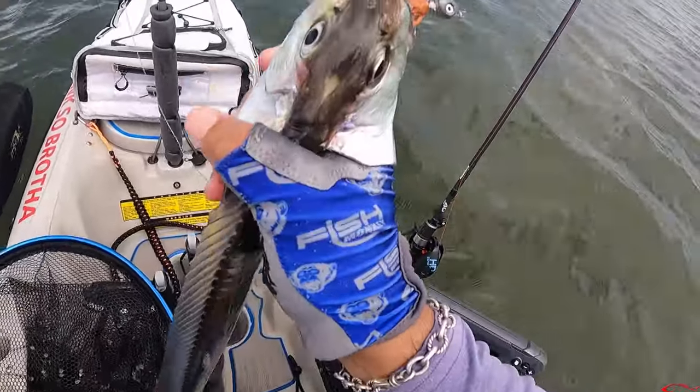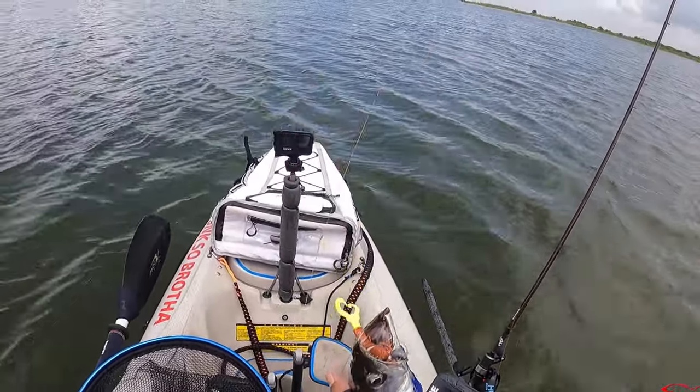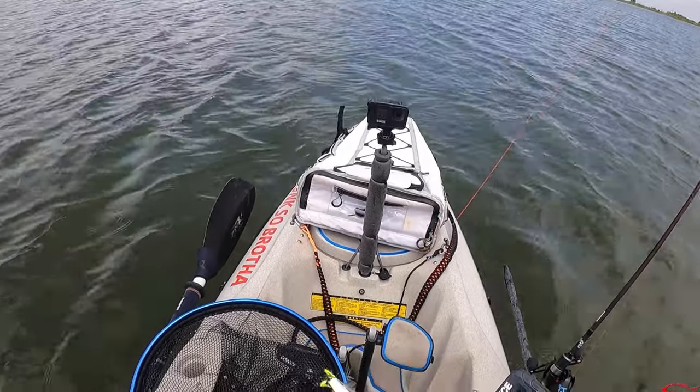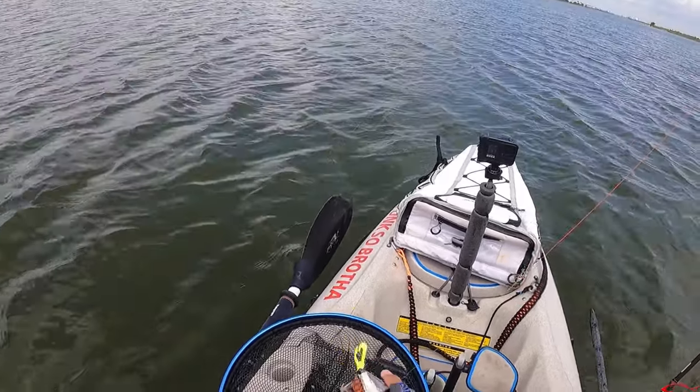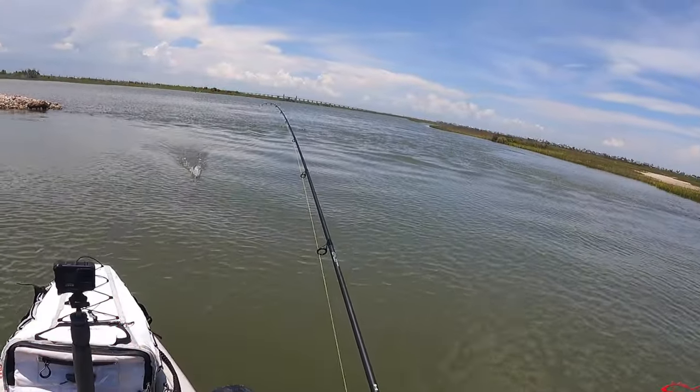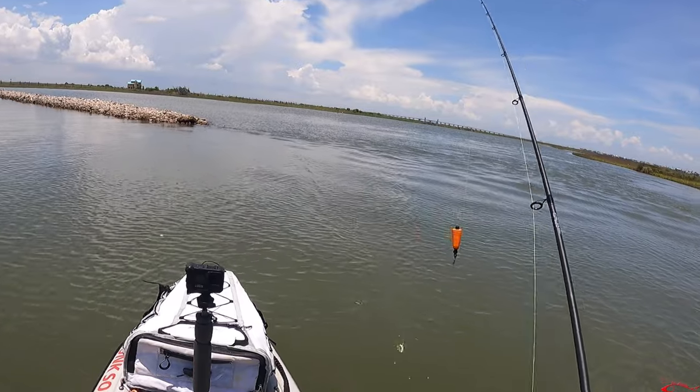We'll get that out of there. I'm gonna let him make it on his way. He hammered it though. He hammered it and took off. Dang. It's dug in. Is there anything in this current?